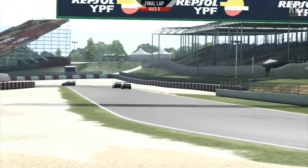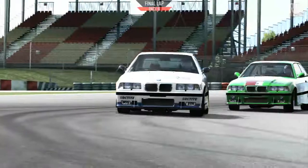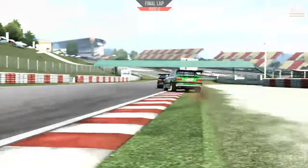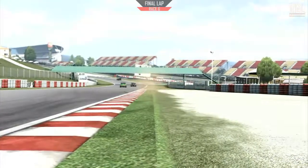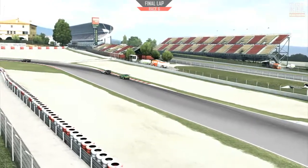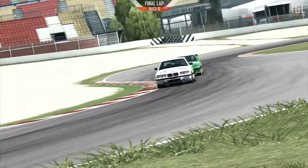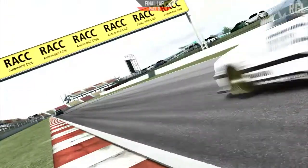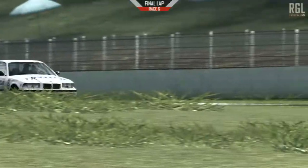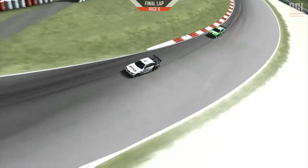Bretley now all over the back of Recall, a lot of pressure on the Taztec driver right now, and you can just see how much Bretley's pushing again off the track but not losing too much time. And now it's time for Recall to get nervous. He's the one in front, he doesn't want to lose this position. Bretley is hunting him down, and in cases like this sometimes it is much easier to be the hunter rather than the hunted.